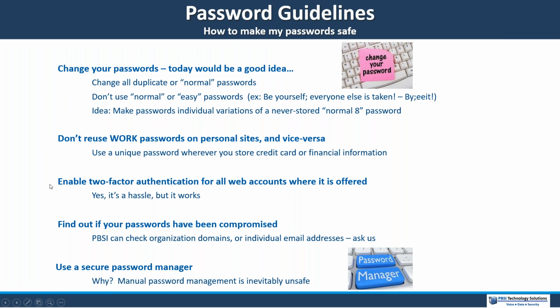Enable two-factor authentication. A couple of you, in your responses prior to this webinar, asked me to emphasize this. We recommend two-factor authentication for all cases where it's enabled. All banks offer it. We recommend this strongly for anybody using Microsoft Office. Two-factor authentication, most of us know, is using a password in combination with a different authentication factor.